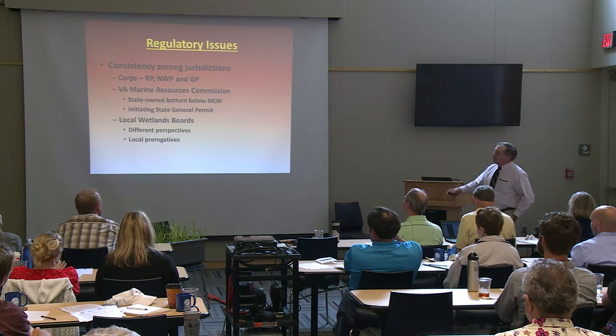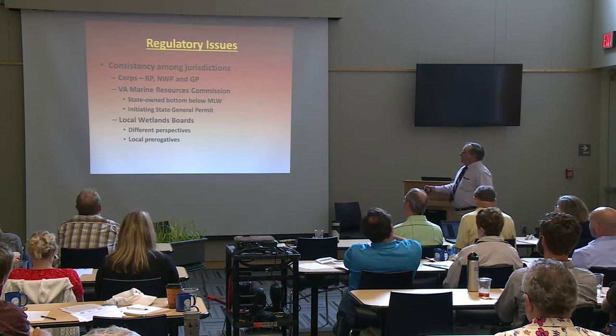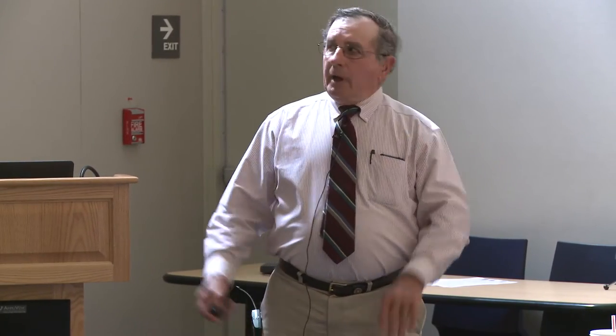Same application. For a living shoreline, the Corps, they have a regional permit, they have a nationwide permit, and they also have a general permit. In Virginia, the Corps does not like to issue individual permits. The Corps staff will do everything under their power to make your permit application fit under one of those three categories. Makes their life simple, makes your life simple. If you know some of the basic tenets about it, it's not hard to get into one of those three categories.